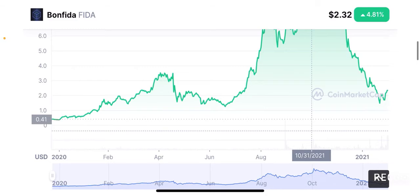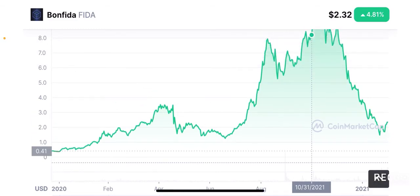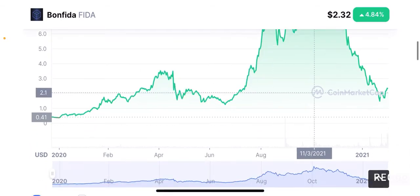But I would probably suggest you hold off because you can definitely get this token for a better price, right? Again, that's just my opinion, guys, not financial advice. Please do your own research before putting hard-earned money on this token, right?